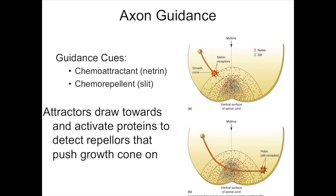Does that make sense? So as it's coming in, what's being produced here at the midline doesn't really change. What happens is the cell changes its receptors from ones that detect things that pull it to ones that push it.